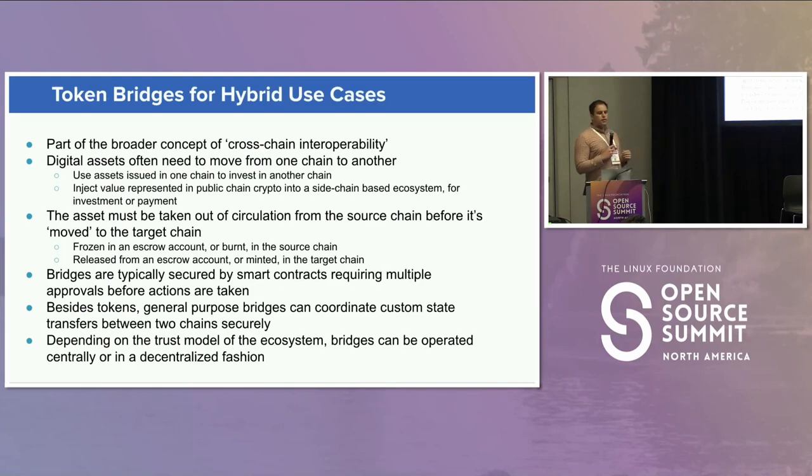I do want to mention something about bridges, because people talk a lot about bridges, and it's a hot topic, hot in both senses, since bridges are on fire often. So I always encourage people to use atomic swaps whenever possible instead of bridges. An atomic swap is when you transfer assets on two different chains simultaneously, but the asset does not go between different chains. But in some cases, digital assets do need to move from one chain to another. There are a number of different cases, like if you need to inject value represented in public chain crypto to a side chain system, for instance. You have to deal with taking an asset out of circulation from one chain before you move it to a target chain.